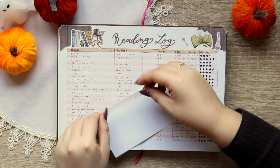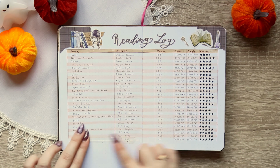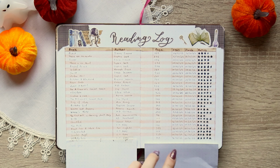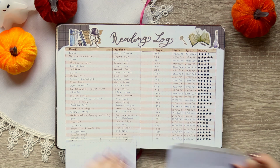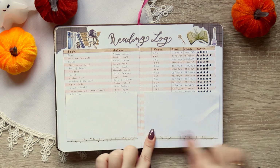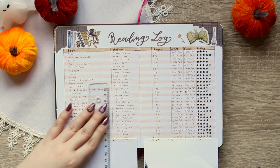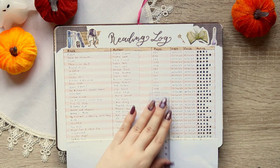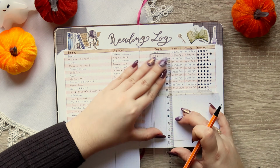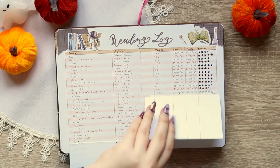I'm running out of space in my reading log, so I use these scraps from when I make Dutch doors, cut them to size, and basically what I'm going to do is continue the table onto these spare parts. I forgot to color every second line, but it's fine, I can do that later. I just taped them with some washi tape. I used one that is more transparent so I can see what's beneath it.